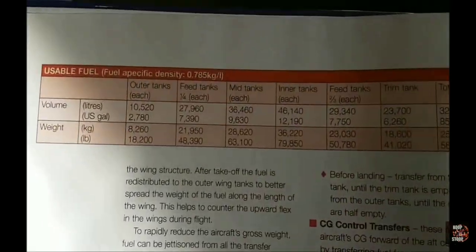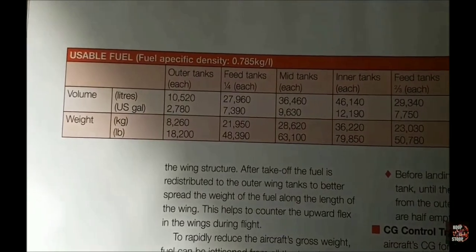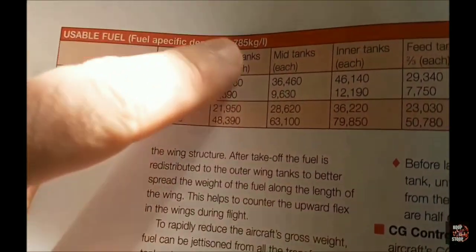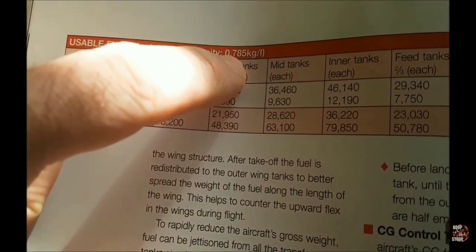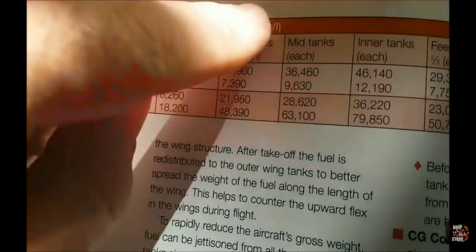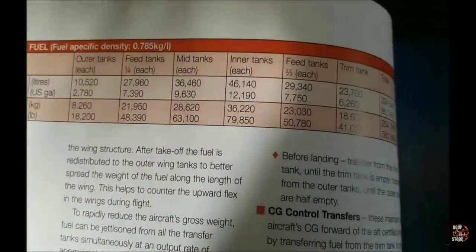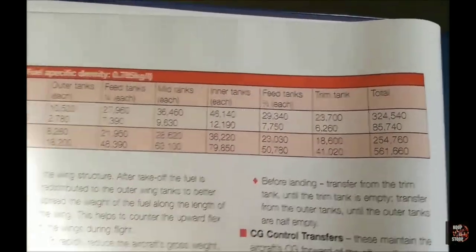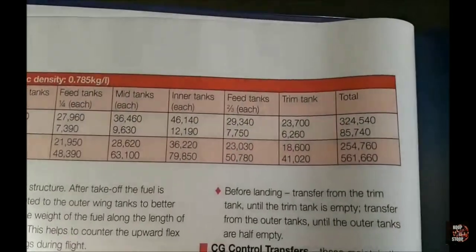And there's some more stats for you. Volume in litres, weight in kilograms. It's saying 0.785 kilograms per litre, and 1 litre of water being 1 kilogram. So it's not far away from when I've been comparing it to water. Oh, sorry about that. It's just my usual skill set here. So there you go, totalling. Look at that. That's phenomenal, isn't it? The weight there.